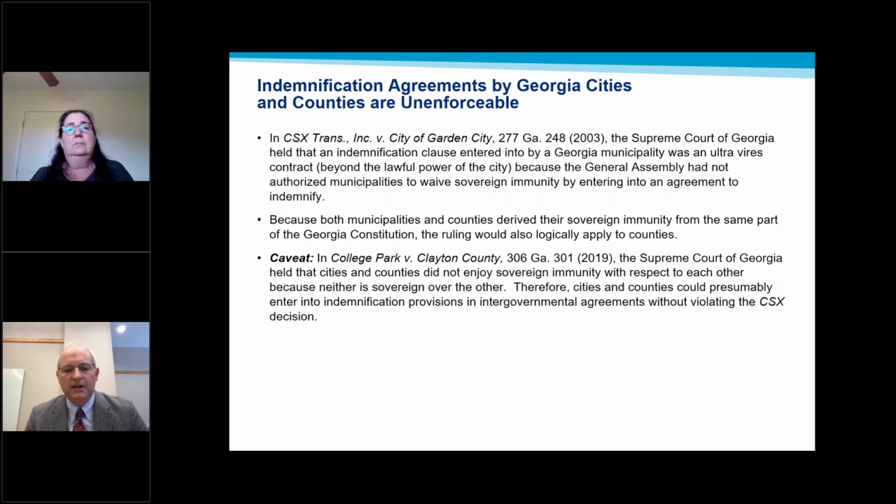Under the Georgia Constitution, cities and counties have sovereign immunity unless it's waived specifically by the legislature. And the lawyers for the city argued that it was not permissible for a city to waive its sovereign immunity by contract like that. And when it went to the Supreme Court of Georgia, the Supreme Court of Georgia agreed. They said that because only the legislature can authorize the waiver of sovereign immunity, a city could not just enter into a contractual indemnification agreement and waive its immunity like that. So the clause was held to be ultra vires and beyond the power of the city, and therefore unenforceable.